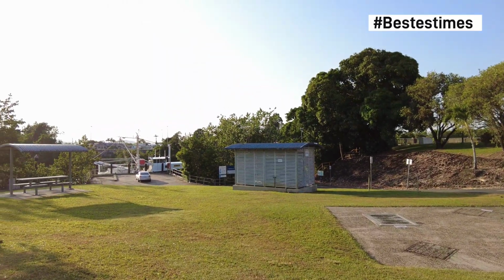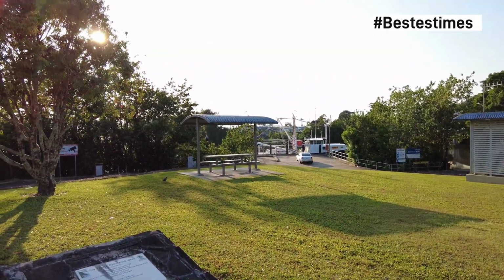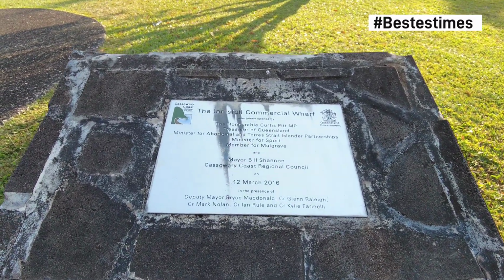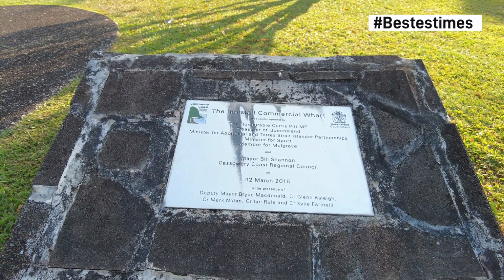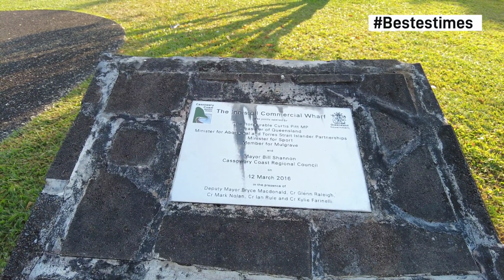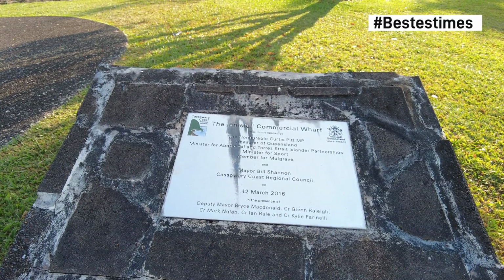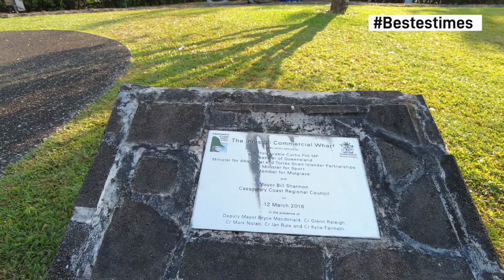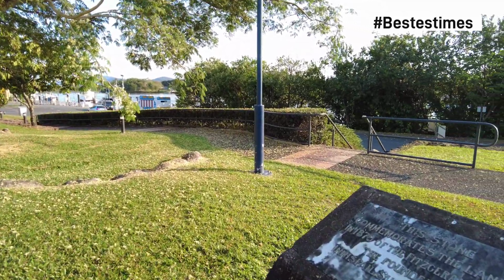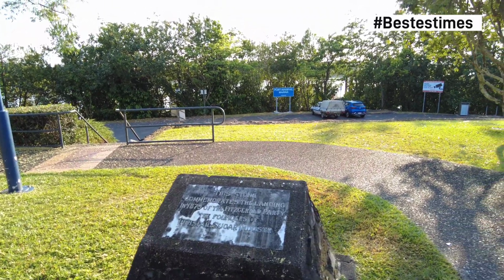There's the wharf down there, public boat ramp on the wharf, commercial wharf. Commercial wharf sign. So 12th of March 2016. Mayor Bill Shannon. Pause to read. The Honourable Curtis Pitt MP. Councillor Mark Nolan, Councillor Ian Rule, Councillor Kylie Farinelli and Councillor Glenn Raleigh, and Bruce McDonald, Deputy Mayor Bruce McDonald, written on there. The different names that people would probably have heard of over the years. The stone commemorates the landing in 1879 of Fitzgerald Party and the founders of Innisfail sugar industry. And it's back where we just came from before.